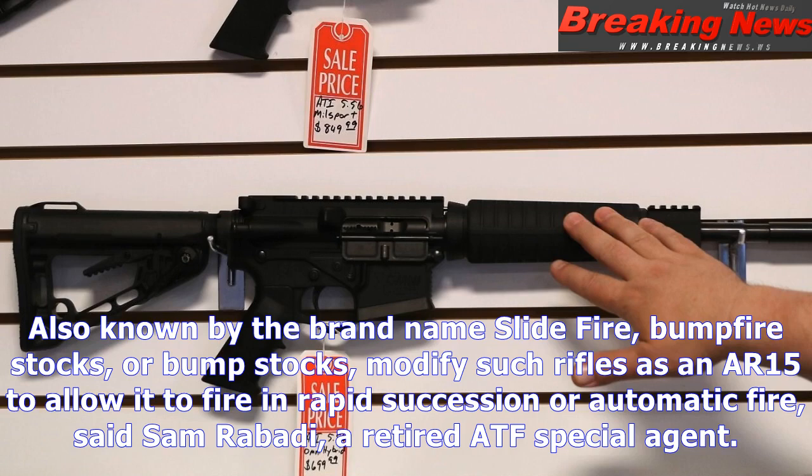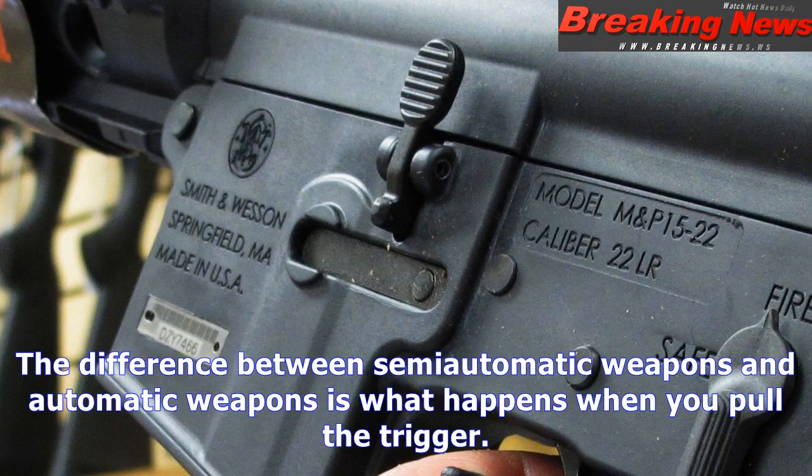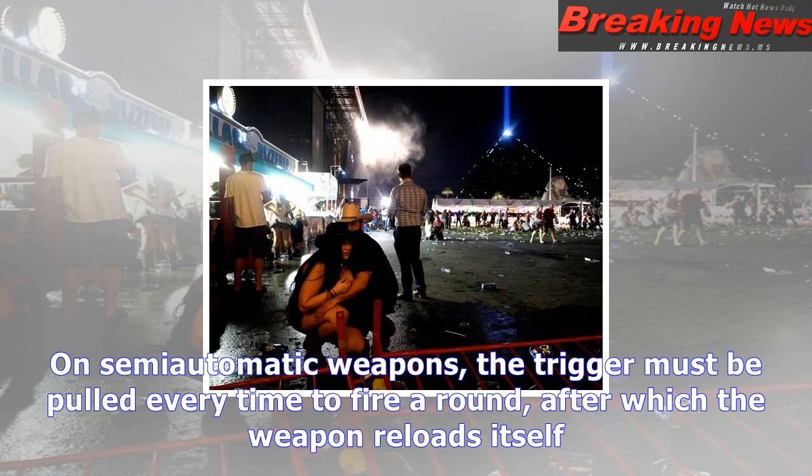Also known by the brand name Slide Fire, bump fire stocks, or bump stocks, modify such rifles as an AR-15 to allow it to fire in rapid succession, or automatic fire, said Sam Rabadi, a retired ATF special agent. The difference between semi-automatic weapons and automatic weapons is what happens when you pull the trigger. On semi-automatic weapons, the trigger must be pulled every time to fire a round, after which the weapon reloads itself. On automatic weapons, once the trigger is pulled and held, the weapon will continue firing until the ammunition is expended or the trigger is released.